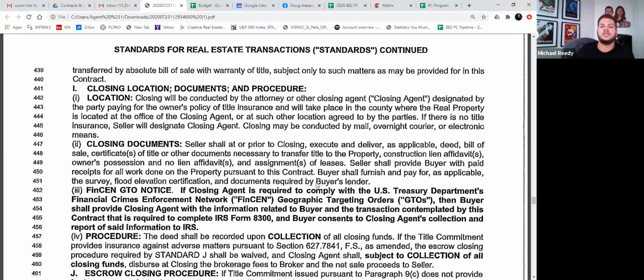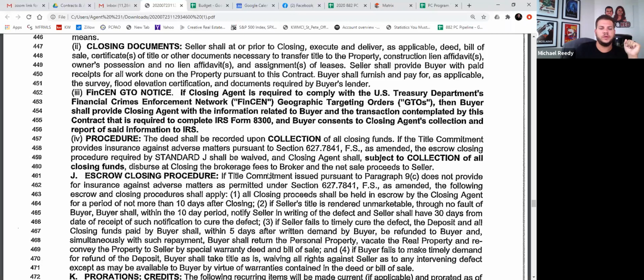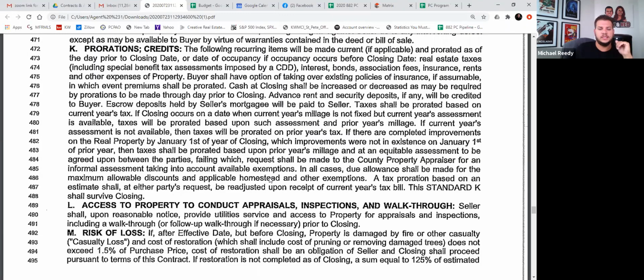Closing documents. Seller shall, at or prior to closing, execute and deliver, as applicable, deed, bill of sale, certificates of title, or other documents necessary to transfer title to the property, construction lien affidavits, anything else that might be necessary, right? The rest of this you can read through in terms of procedures, closing, disclosures. I want to make sure that I get through all of our pages together so you can go through and look at these things.